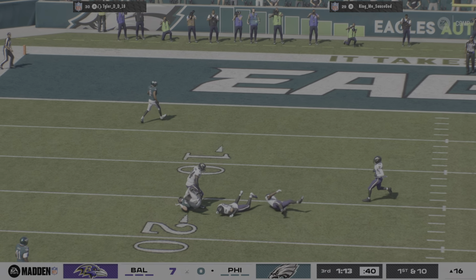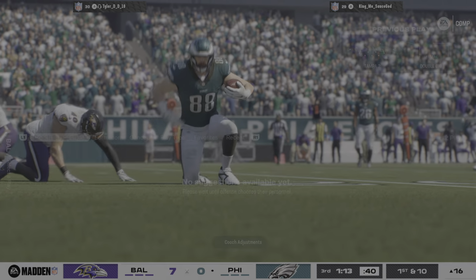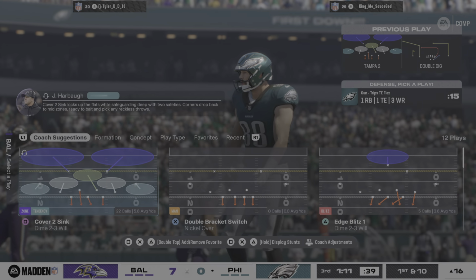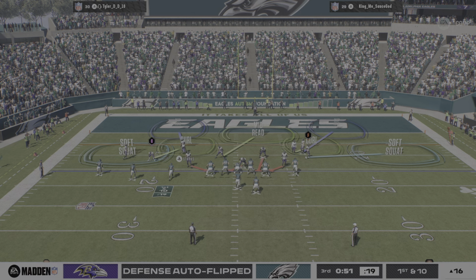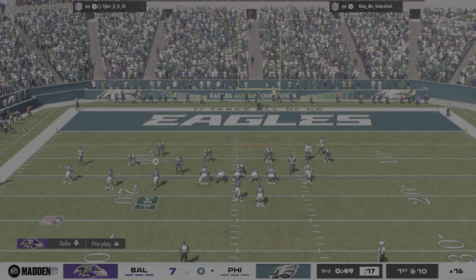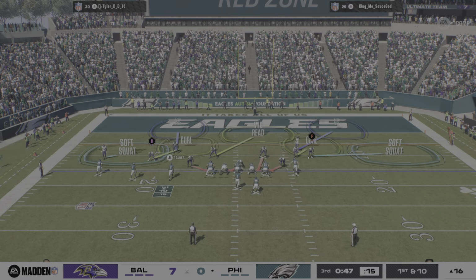Held in by Gunner, left side. And they get this all the way down to the 16-yard line. The end result there, 15 yards and a first. That's another Eagles first down. 1st and 10 at the 16-yard line.